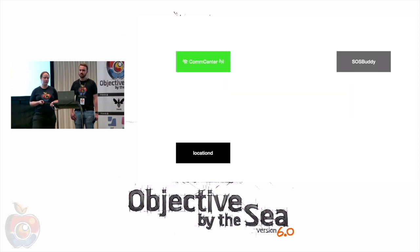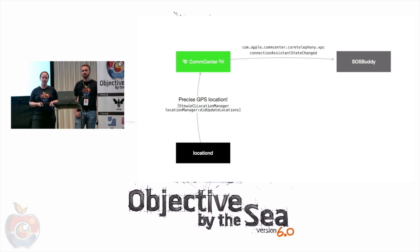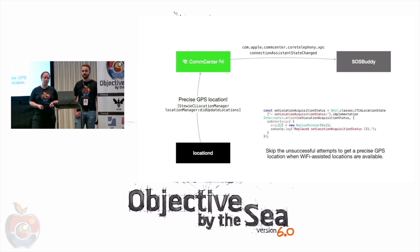Now there's even more going on, for example, the location daemon has to send a location to the CommCenter, and this location must not be a Wi-Fi source, but it must be a GPS source, and it must not come from the simulator. And if this succeeds, then the SOS body is updated, like, yes, we got a good GPS location. And this is yet another hook to write, and then we're almost done hooking.